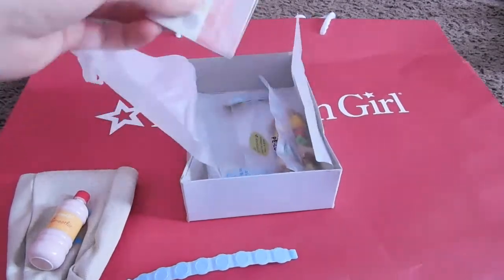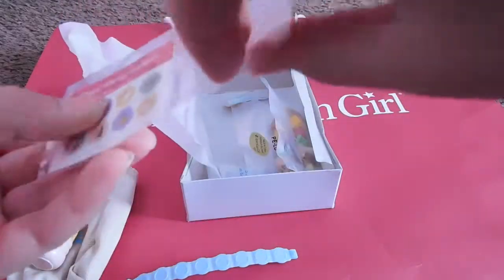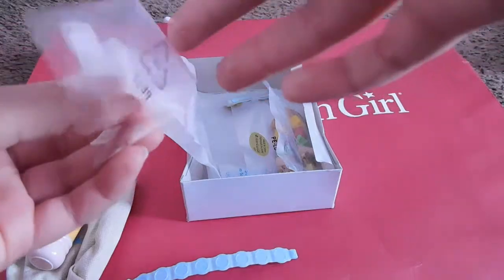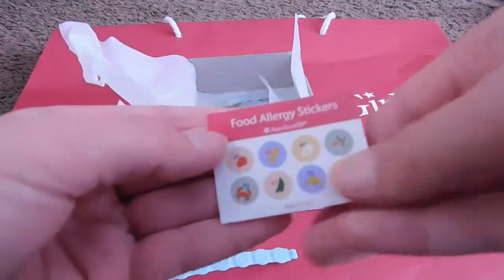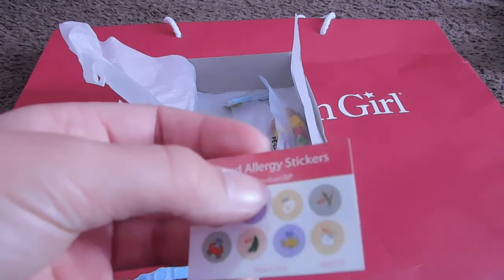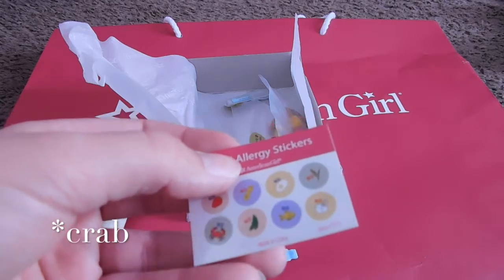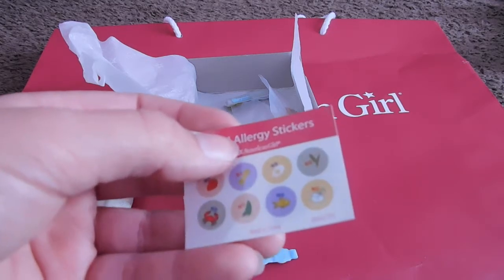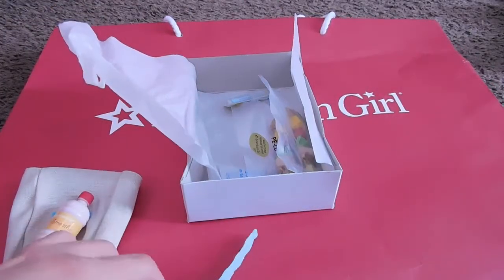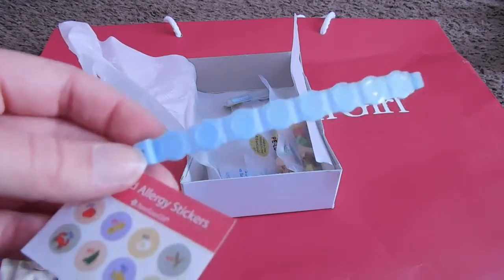Speaking of stickers, it comes with a sheet of food allergy stickers, which just lists the things that your doll is allergic to, and she'll stick it on her band so she can remind people and remind herself what not to eat. It says no strawberries, no peanuts, no eggs, no wheat, no seafood, no green beans, no fish, and no milk. So your doll can just stick these stickers onto the band to label what she is allergic to.